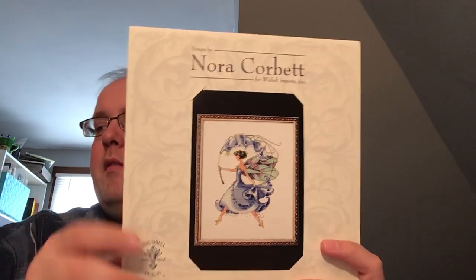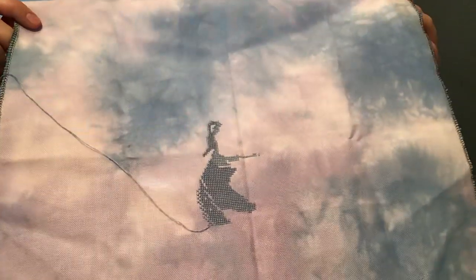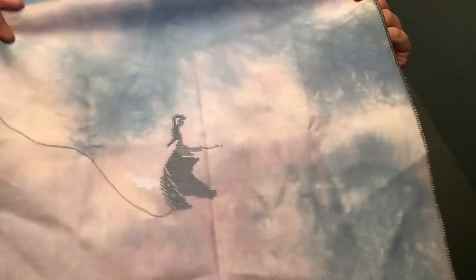This is Bluebell Pixie, and she is stitched on, it's called Sugar Plum Fairies from Under the Sea Fabrics. It's a Jobelin.